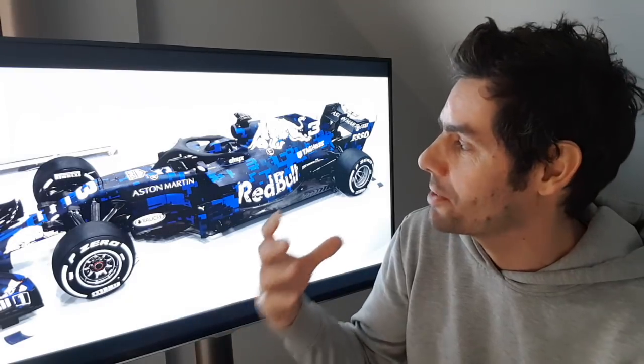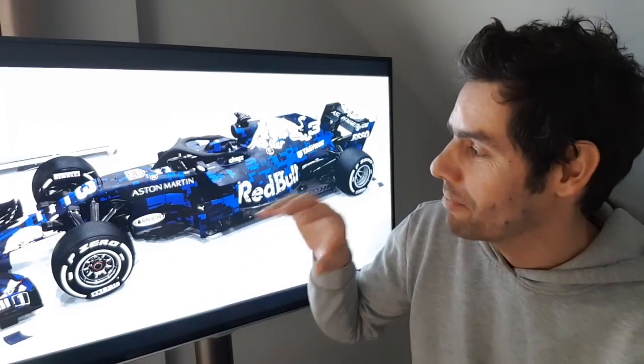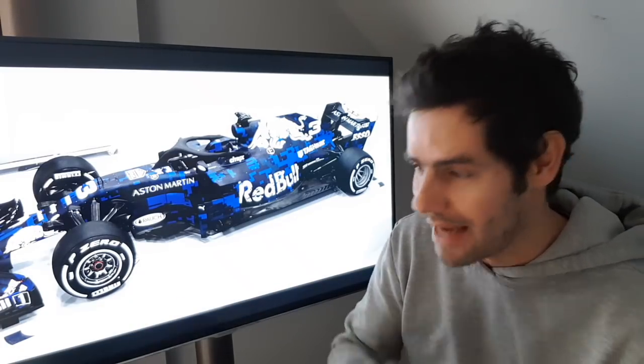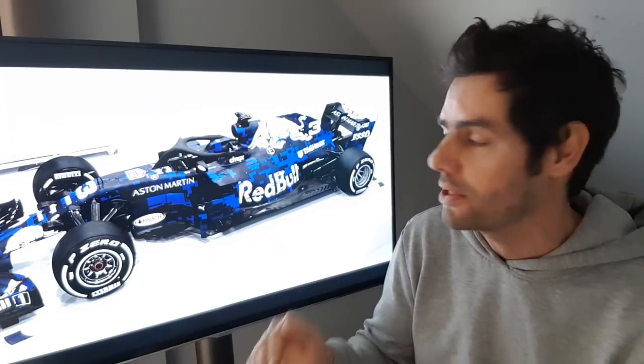Even the mechanical suspension components of these cars is still all centred around aero. And that is where Adrian Newey is absolutely paramount. It has to centre around aero.